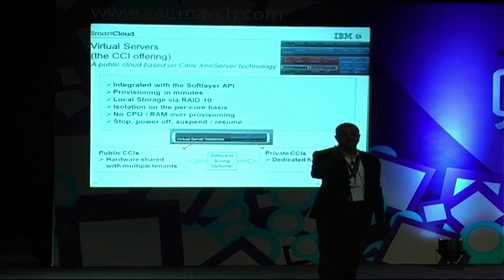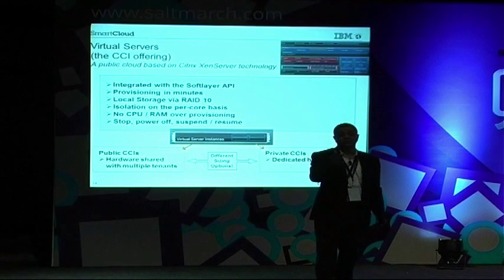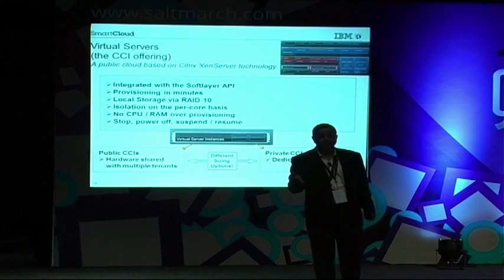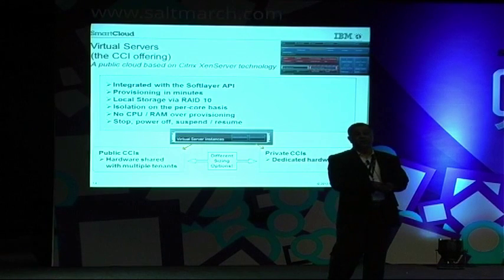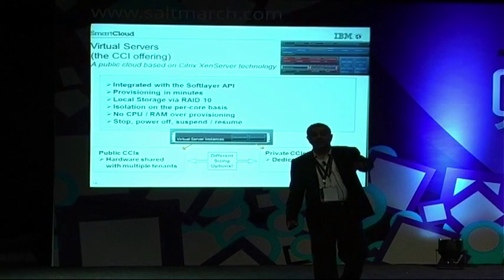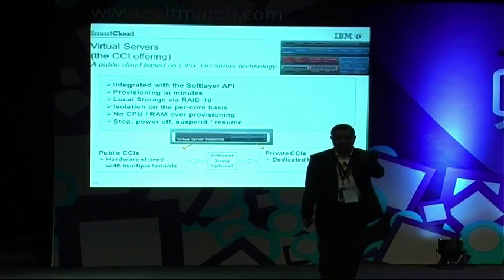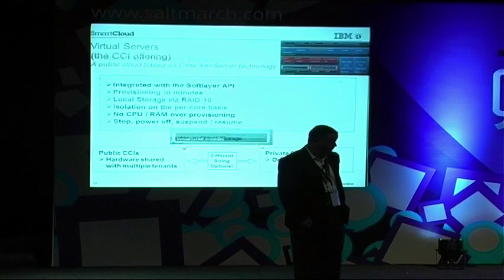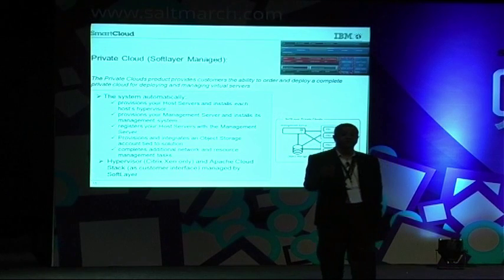What we commit to customers in the case of a virtualized environment is a clock speed of at least 2 gigahertz, which no other cloud service provider as of today is giving across the globe, right. You also have the flexibility that in case you don't want to leverage the public virtualized environment, you want to have a dedicated single tenant. SoftLayer gives you the flexibility of having an environment which is dedicated to you as a customer, so that it becomes more of a private cloud for you.